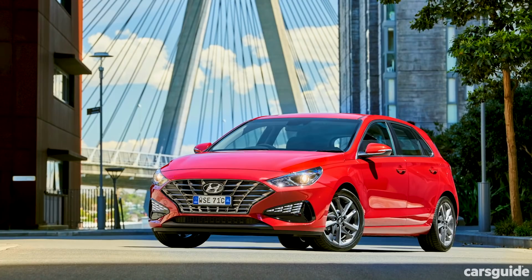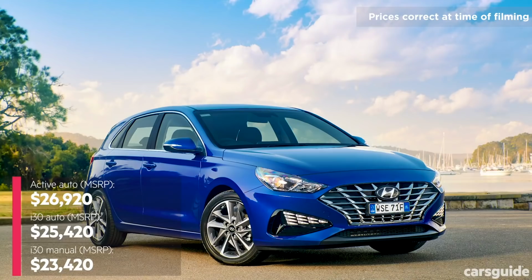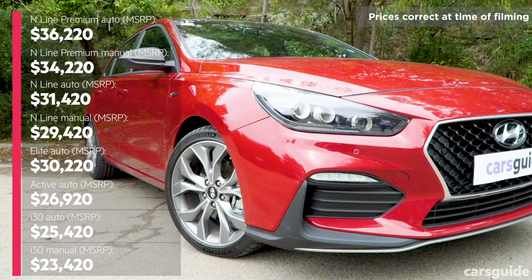The i30 hatch is a busier lineup, with a cheaper entry-level model, once called the Go but now simply called the i30, kicking off proceedings, and it's available with a 6-speed manual or a 6-speed automatic. The range then steps up to the auto-only Active, then steps up again to the auto-only Elite. Like with the sedan, you can have a sportier N-Line car, which can be had with a manual or a 7-speed DCT automatic, or an N-Line Premium, which is again offered with a choice of transmissions.